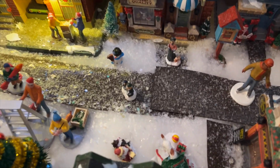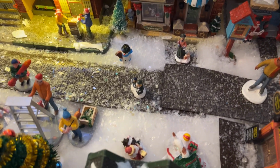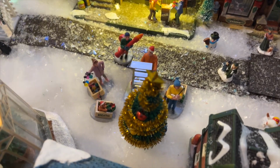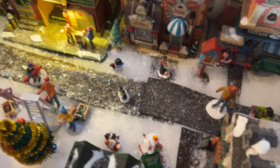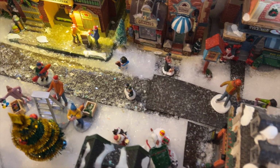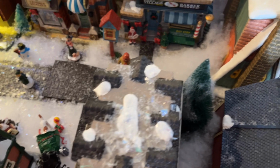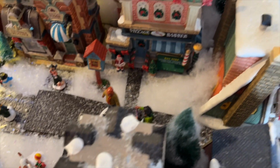Over here we have the fudge factory, which is pretty cool. You'll see it better in the night lighting, which is absolutely adorable. And then we have the people setting up a new Christmas tree here outdoor. And then we have everyone on the pebble stone walkway. We have Mr. and Mrs. Claus. And then we also added the barbershop piece.